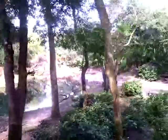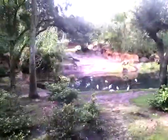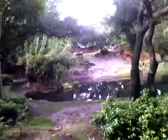We're going to head down towards the watering hole around the left-hand side. These watering holes are very essential. Some animals could migrate for hundreds of miles for a drink of water.